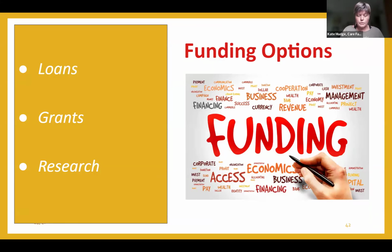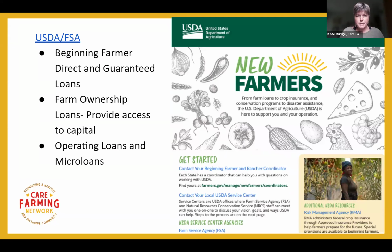So now that we've covered how to tell your story and the importance of business planning, we'll talk about some specific funding opportunities. We have loans and grants and research. The United States Department of Agriculture offers many beginning farmer loans. They do some farm ownership loans as well. They do micro loans. They are all located within, they have a state coordinator through the FSA, and that's essentially the office that would offer one-on-one technical assistance and guidance. They can also connect you with organizations specifically serving beginning farmers and ranchers.